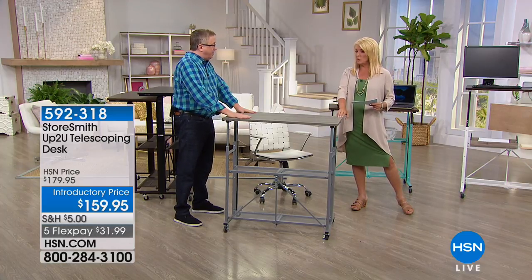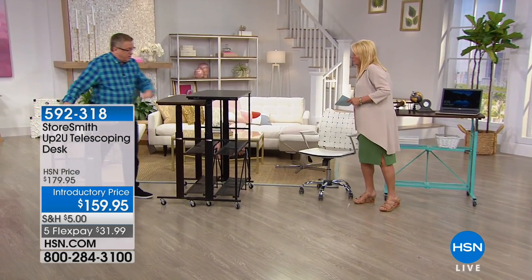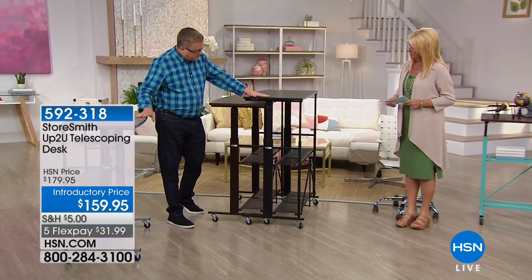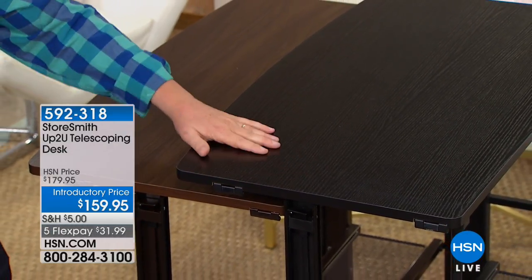It might be called platinum. Platinum with gray. Okay. Very good. And then over here, we have the black with black, which is the classic look for offices around the house. If you have a home office, this is great.